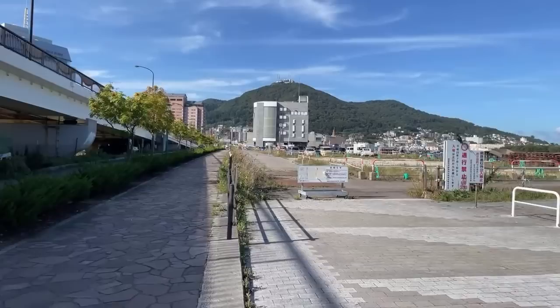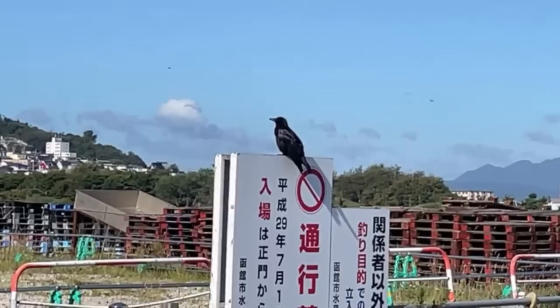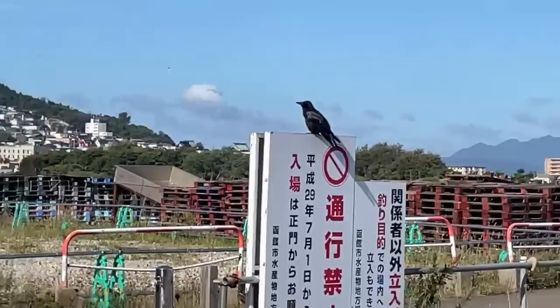Oh! Dude, no! These Hokkaido crows, especially in this area. Look, he's just sitting there. He's going to poop on that sign. No, he's not. He's in total control. Just watch him. He's watching us. Wait till he has a cup of coffee. That's one of these Hokkaido crows.